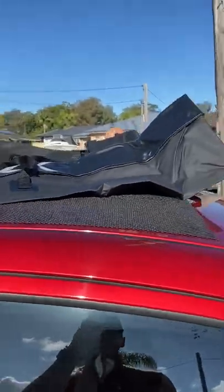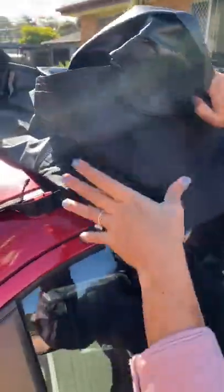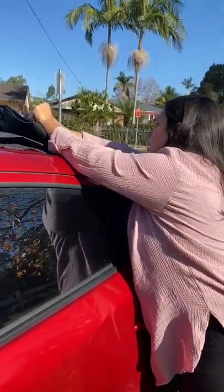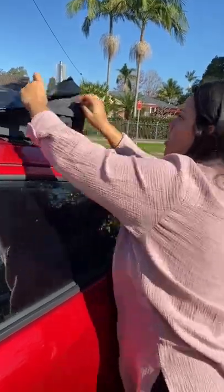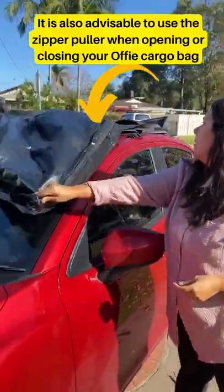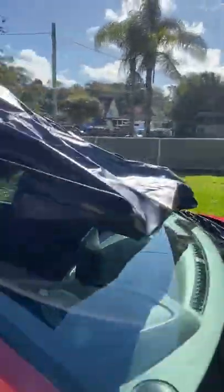Let me open this one. I'm gonna open and I'm gonna bring the pillows and all the big stuff here. On the side. The zipper is really strong. Ta-da! Okay, so I'm gonna grab the blankets and the pillows.